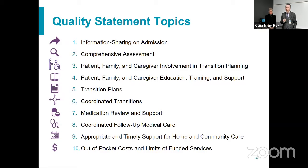The last statement here is that out-of-pocket costs and limits of funded services need to be considered, and information on alternatives for unaffordable costs is included in the transition plans and associated documents.